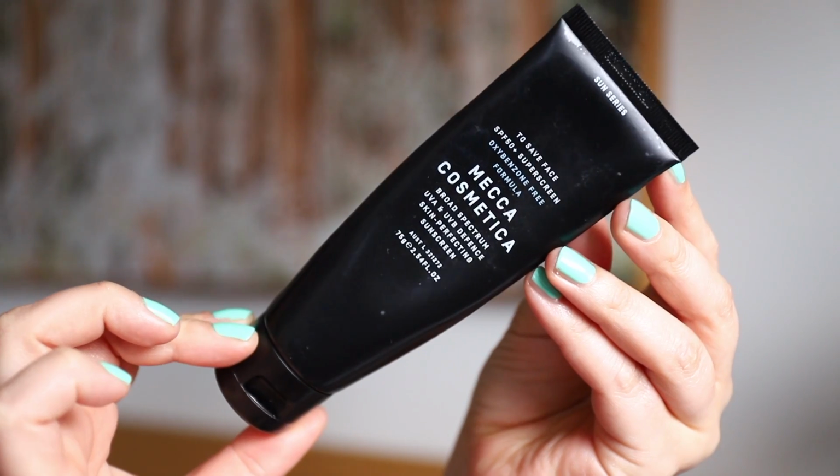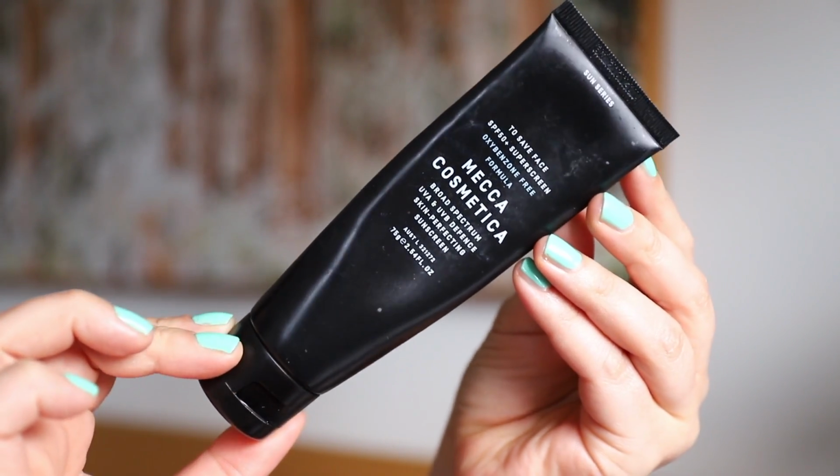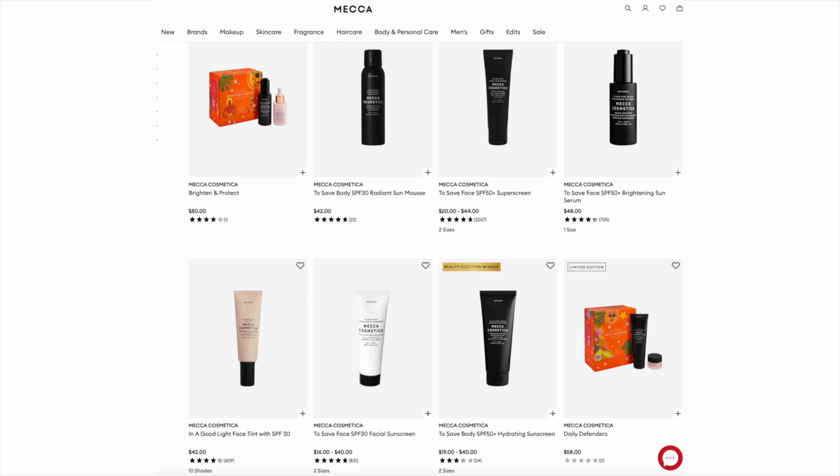So the 4 brands that I currently have with me, I'm going to talk about this one, which is my all-time favorite. This is the MECCA COSMETICA To Save Face. Now they do have, this is the face version, they do have a body version, they also have a serum version. I really like the serum version for the face, I just didn't love the packaging so much. But this is a really beautiful, thicker sunscreen. It's not the thickest one by any means, but it does give this really beautiful, lush, moisturizing feel. It's almost like a hydrating base. So I think it's really lovely.